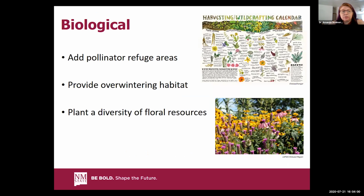Another idea for biological control is to add pollinator refuge areas and overwintering habitat. So we know that a lot of bees will nest in stems and twigs. So we want to try to leave those standing in our gardens, or to cut them down and leave them in a sheltered place so that the bees will have the ability to emerge as adults in the following spring. Also, we want to plant a diversity of floral resources. So some flowers only are blooming in the spring, some only bloom in the summer, some bloom year round, some bloom in the late fall. So making sure that you have a good diversity of resources in your yard is really important.